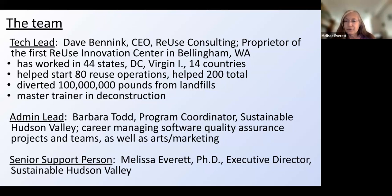Okay, who are we? Dave Bennick, who you just saw a minute ago, is the CEO of Reuse Consulting, and he has done a vast amount of work on reuse centers and helping people start reuse centers all over the country, and in fact in 14 other countries apparently. So he's our extreme expert on this project. We couldn't have done better. I am the admin lead. I work for Sustainable Hudson Valley. I report to Melissa Everett, who will be joining us around noon. I kind of keep things organized on this project. And of course, Melissa is our driving force at Sustainable Hudson Valley.